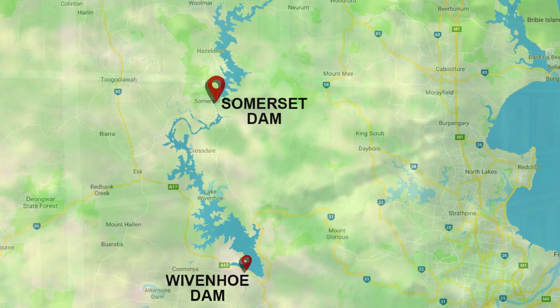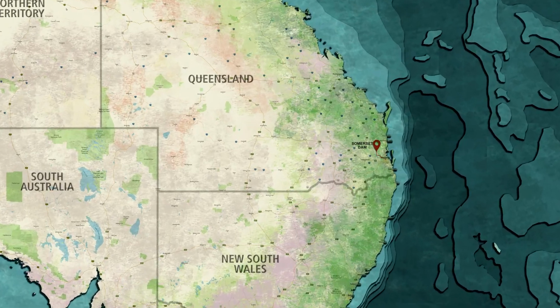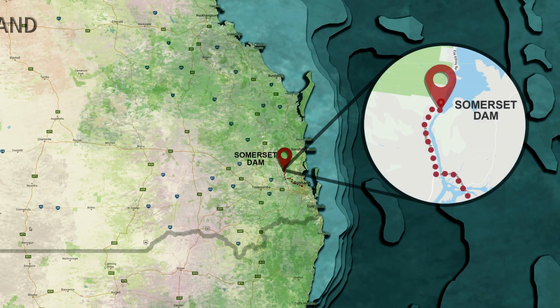Summerset Dam is the northernmost of 2 dams providing Brisbane's water supply. Sitting an hour and a half northwest of Brisbane, we had an early start on the day of the course to get there by 8 a.m.